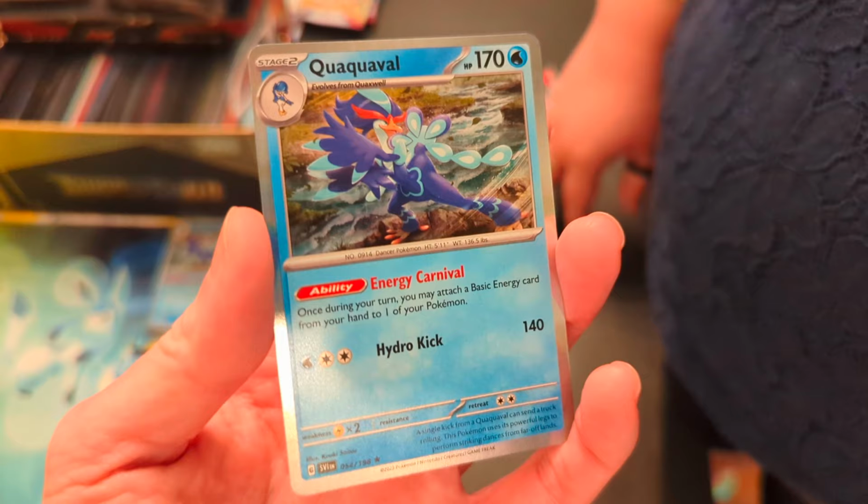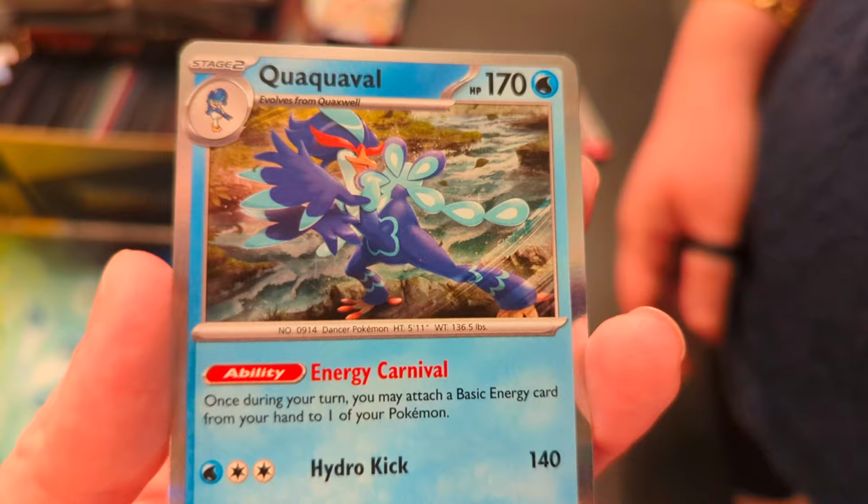Wyatt's favorite. This is actually a really nice card. I like the artwork on it. It's really pretty. Yeah, I like the little water in the background. And I love how holographic the cards look now. It's cool. Yeah, so much better than those yellow borders.